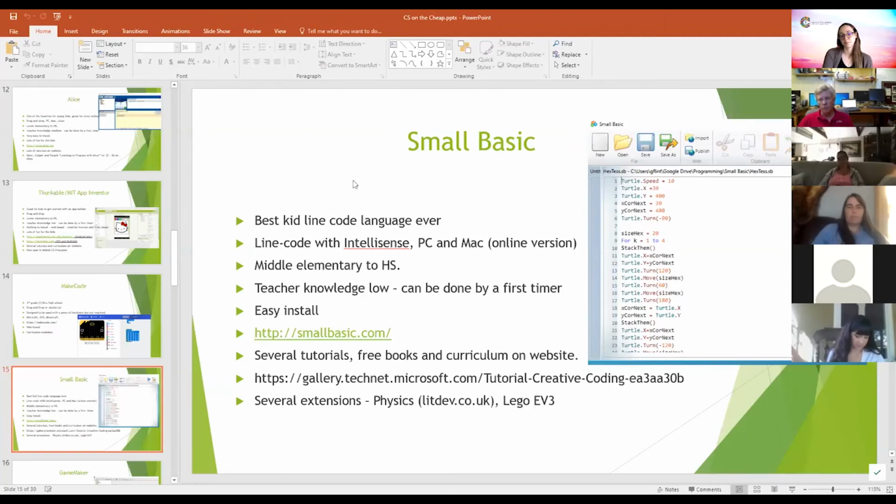I mean, it's great for that. Very simple line code. IntelliSense is the scrolling thing that appears up. There's an online version, so you don't have to worry about installing it. Middle elementary, mostly because kids have to know how to type. Now, you can probably take it down to 4th grade, but since I don't teach 4th grade, I have no idea what 4th graders really do. But this is the beginning language, I would say, for a line code language.